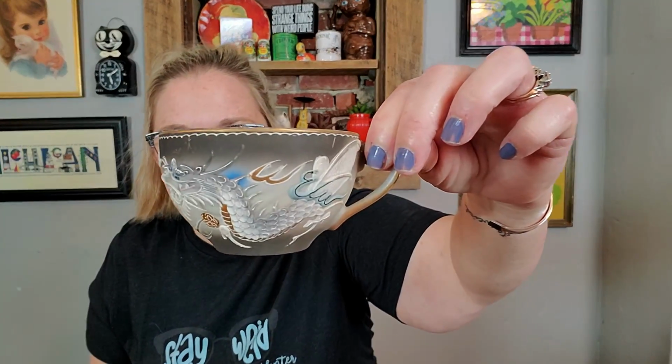Dragonware to me always looks like it's been puffy painted. No chips, cracks, or flaws on it. Its big mama's sister has the cup. These are just their little porcelain cups, they're just so thin and delicate. Now, I know that dragonware isn't for everybody, but I think that it's hand painted. It's just a pretty piece. And you can almost, if you held it up to the light, almost see through the porcelain.